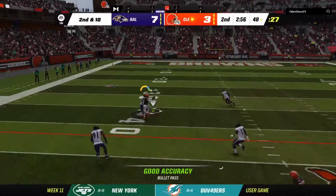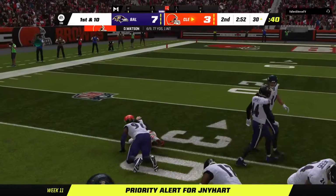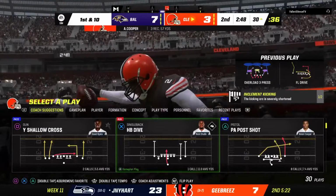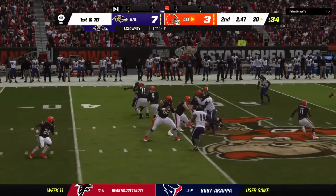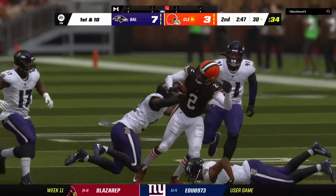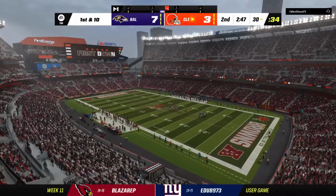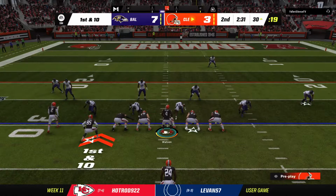Throwing again is Watson. He's got his receiver, Cooper. And he's going to be taken down with the 1st down at the Ravens 30. A good pickup there of 22. Certainly worth noting he's now 1 catch away from 600. He's at 599 in his career. This offense finding its legs now. Here's another 1st and 10.